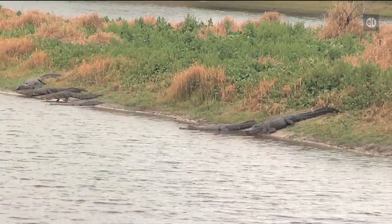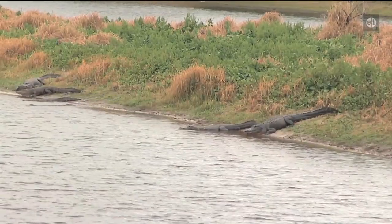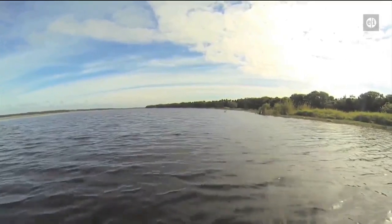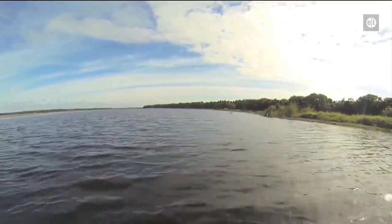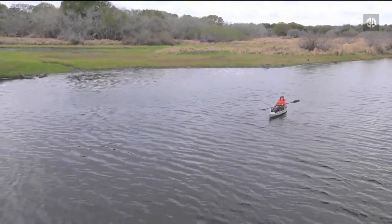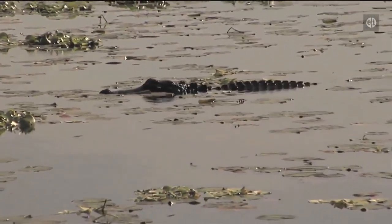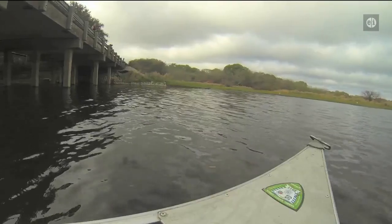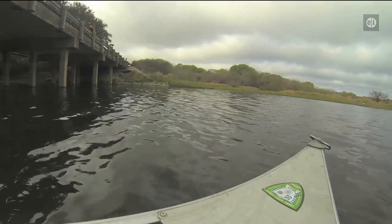The river is found on the west coast of Florida and flows through three counties, all the way out to the Gulf of Mexico. We have two large lakes here, and they have a ton of food. So it's a perfect habitat for them to call home, just based off of the food and the amount of space that they have. Yes, getting out on the water is a must, but you won't be alone.